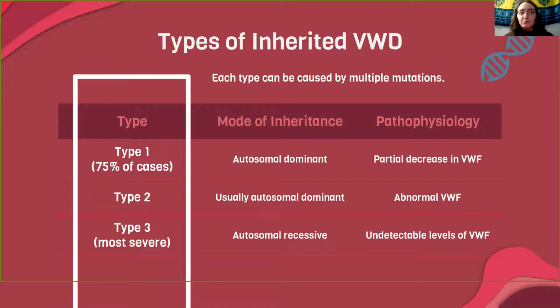So you're going to bleed for longer, bruise more, but it will probably still be mild enough that you might not even know you have it, depending, or you might. There's a large continuum of von Willebrand disease, but this tends to be more towards the milder end.